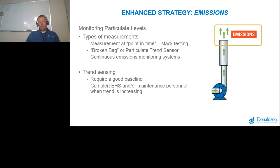They will use specialized sensors, and they will determine exactly how much particulate is coming out of that stack, what your concentration is, whether we're talking about milligrams or parts per million. They'll give you an exact answer on that. And for a lot of companies, they're required to do that type of testing either annually or maybe more often. Of course, it gives you a really accurate answer, but it doesn't tell you anything in real time. In between those checks, you're still dependent on visual opacity checks or something else to alert you when those particulate levels are starting to rise.